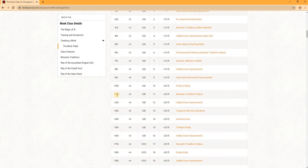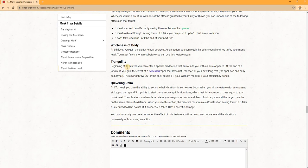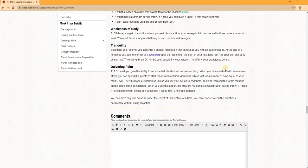And at 11th level, you get your monastic tradition feature. For Way of the Open Hand, this is Tranquility. You can enter a special meditation that surrounds you with an aura of peace. At the end of a long rest, you gain the effect of a sanctuary spell that lasts until the start of your next long rest.